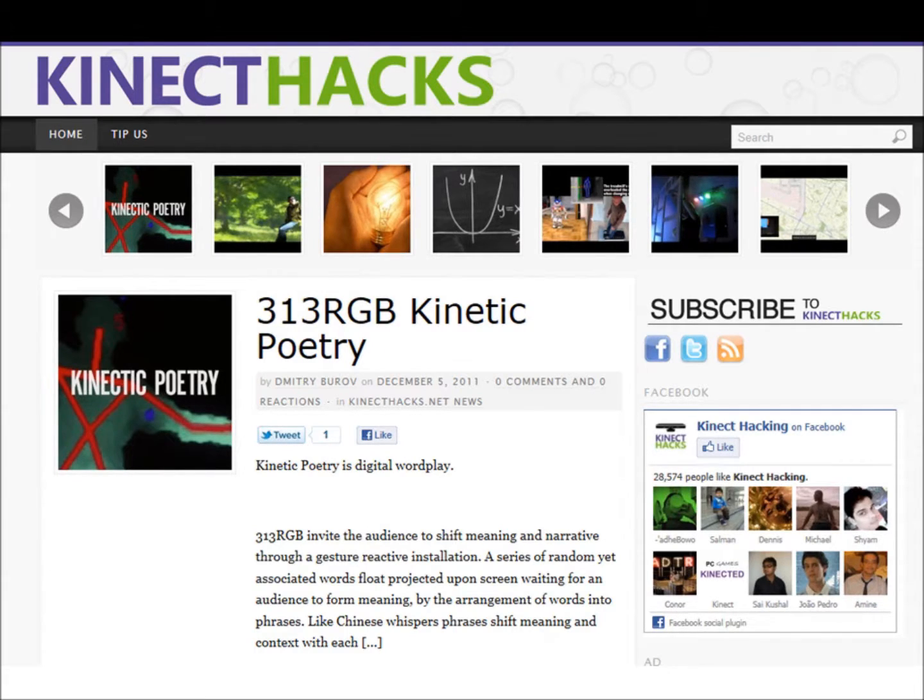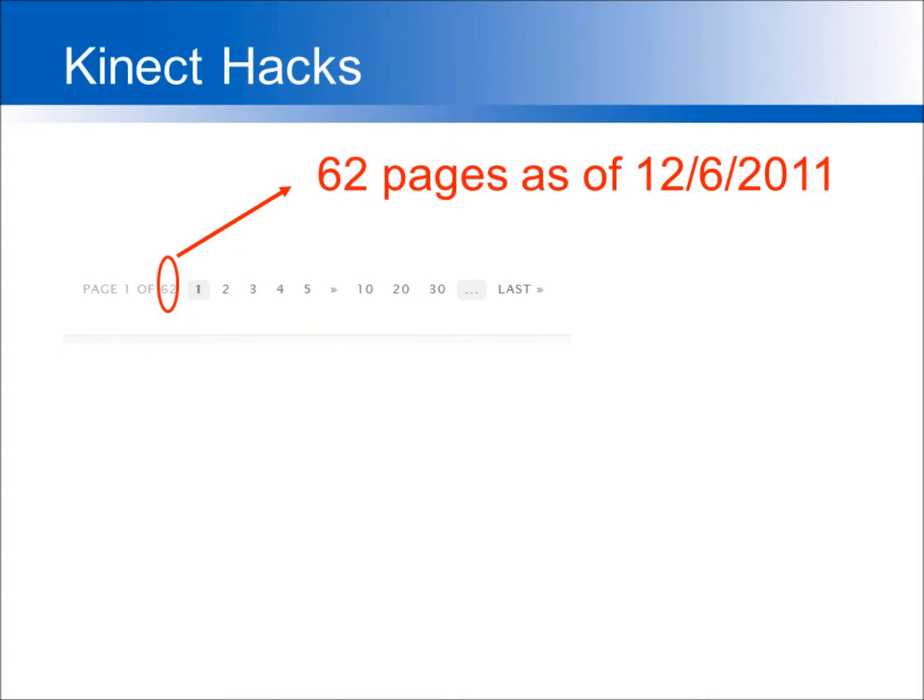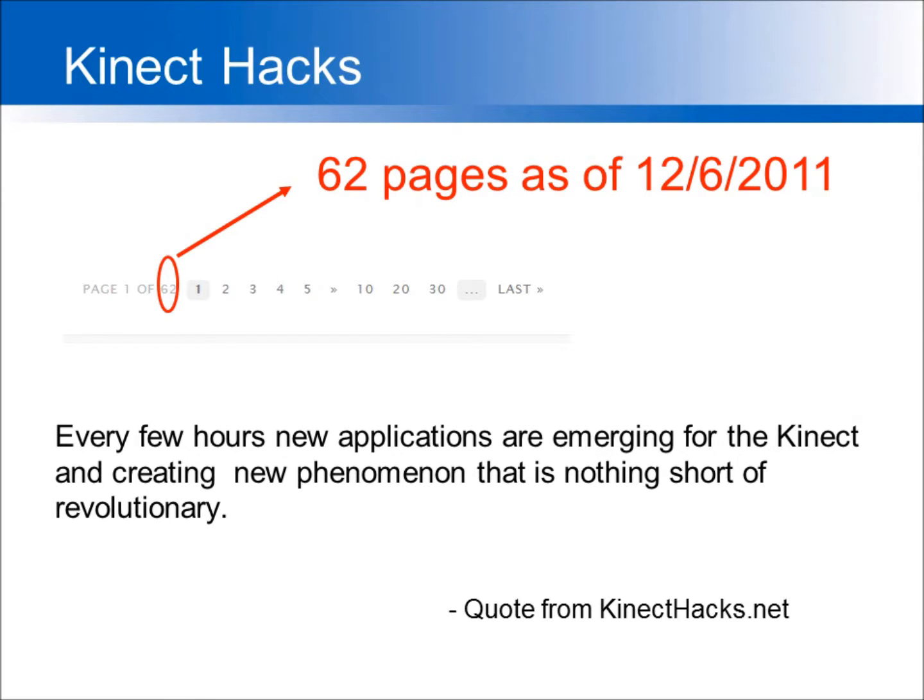Kinect Hacks is a website that got started a week after the Kinect device was for sale. What the academic and the hobbyist community was trying to do is say, well, can we build things other than games with the Kinect sensor? And the imagination just went loose. I checked yesterday and there were 62 pages of Kinect Hacks, which were things that the academic and hobby community did using the Kinect sensor for things other than games. It's quite impressive. There was a quote saying that every few hours new applications are emerging, and it's just a new tool that allows lots of applications that we initially hadn't imagined. So this is a short video that shows some of the new things that you could do with this device besides gaming.